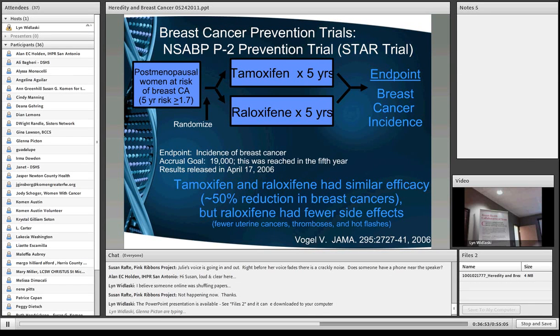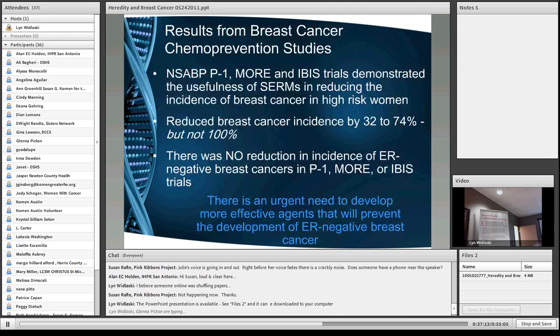I usually, if someone has atypical hyperplasia, their Gail model is going to come back high risk, no matter what any other factors they have. And those women, some studies have even shown up to a 70% reduction in their risk of breast cancer. So I usually do encourage them to at least try the tamoxifen. And if they can't tolerate it, then they don't have to be on it. It is a prevention medicine.